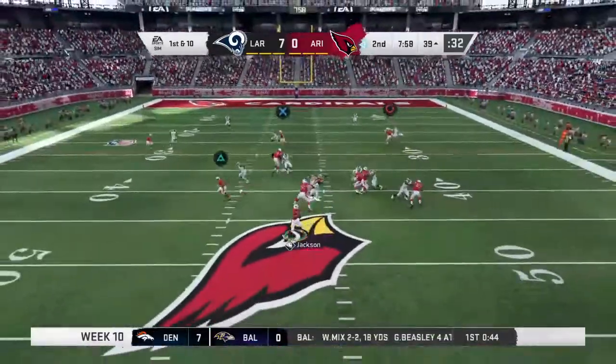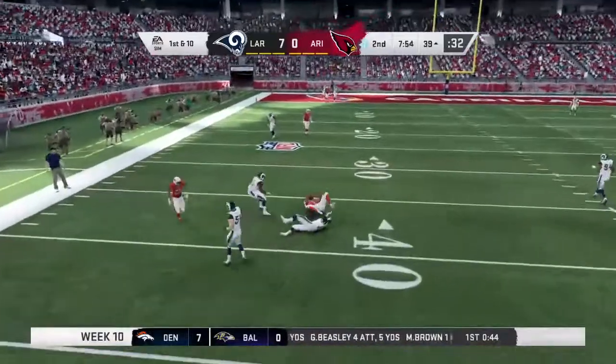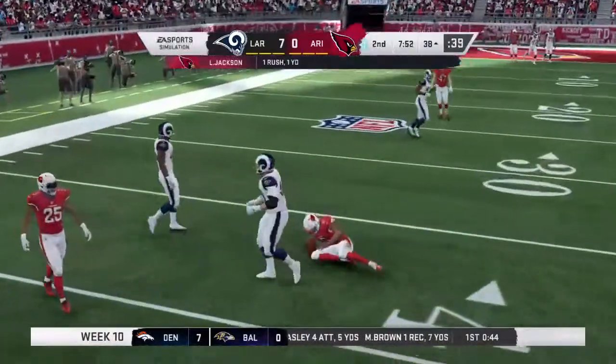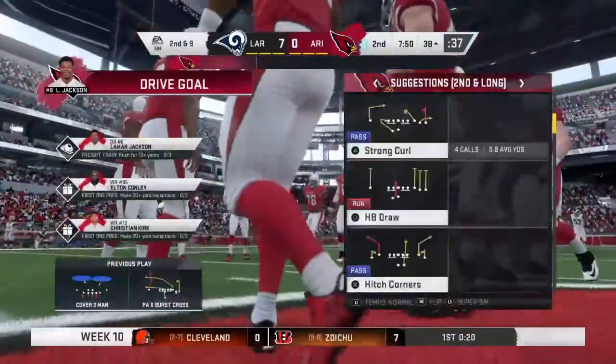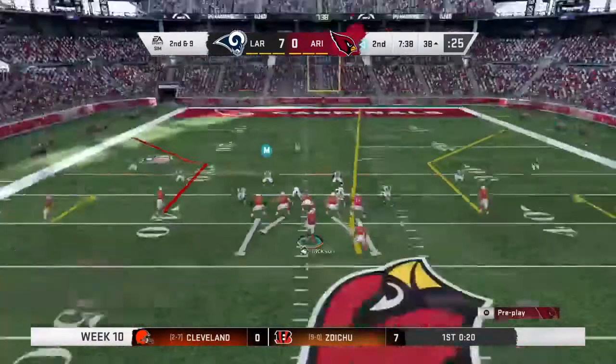Off the play fake, here's Jackson. Forced out to his left. He's going to take off with it. And they will only muster a yard here to the 38. He'll get just a yard on the scramble. It's 2nd down.